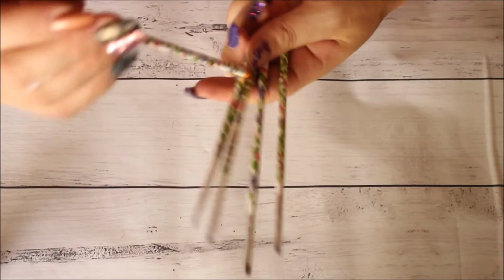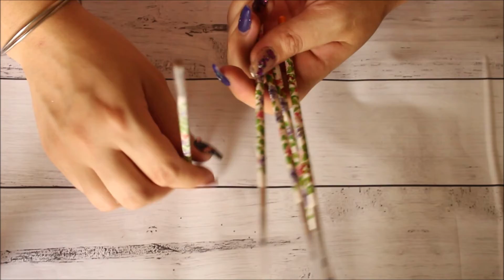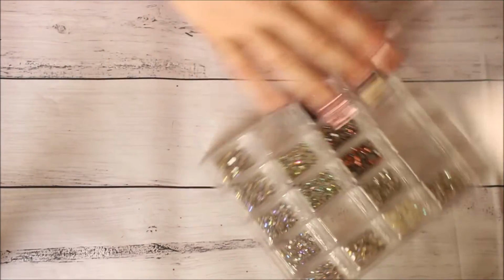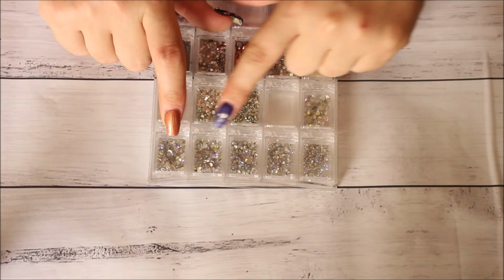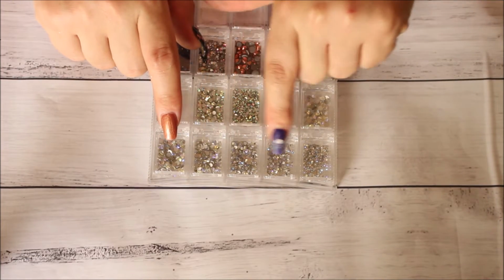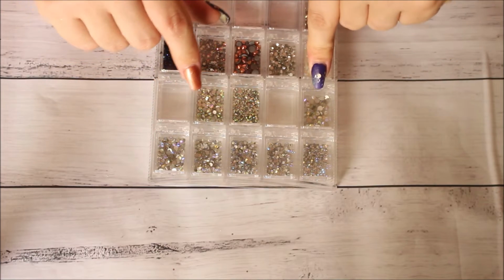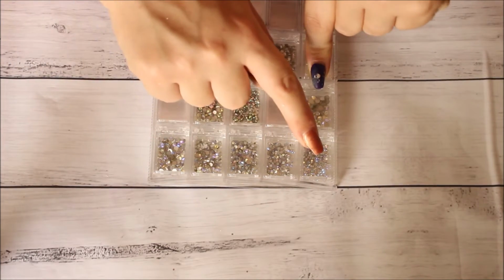Yeah, I don't love them, and they were $2.59. I got a bag of rhinestones. It was a mix of sizes for $2.89, and I've already put them into my container. That's all of them there, the whole set. Oh sorry, this is the biggest size, and then they go down to tiny.